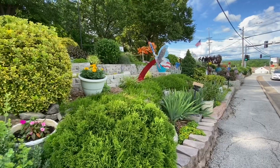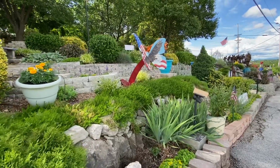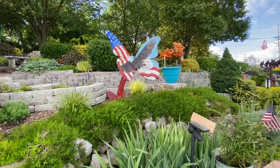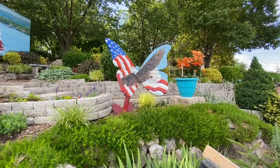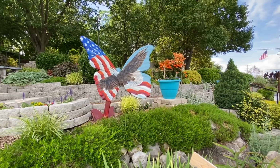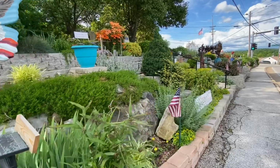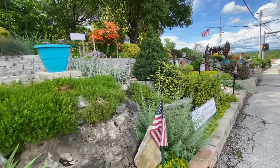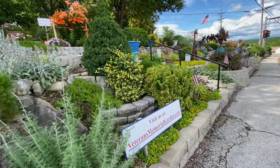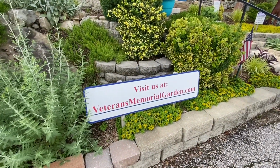I'll try and zoom in on a few of the features they've gotten here. It's about 3 or 4 tiers right now. They've got this beautiful butterfly here with the flag, and then it's got the eagle going across it. They've got flags scattered throughout, and then they've got signs as well. It looks like you can also donate, like if you want to do it in someone's name. Here's their website, veteransmemorialgarden.com.